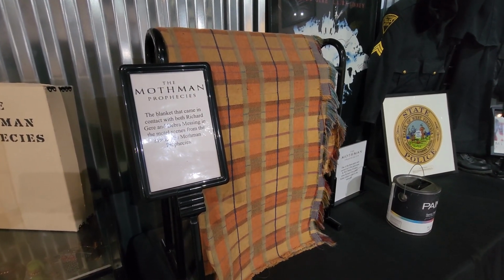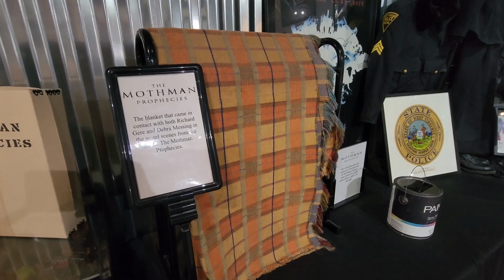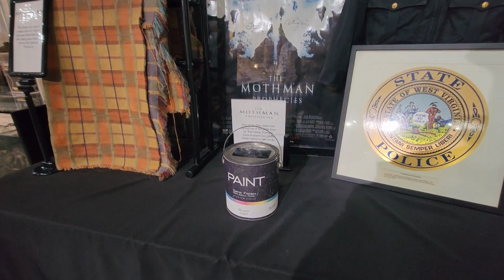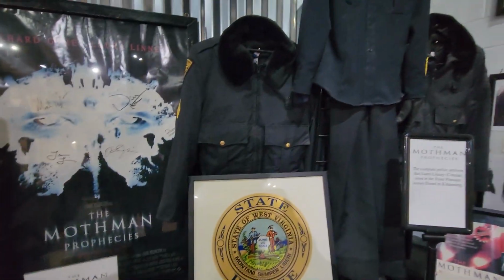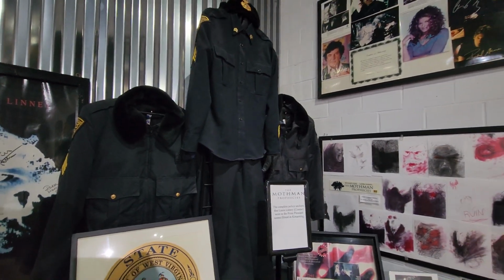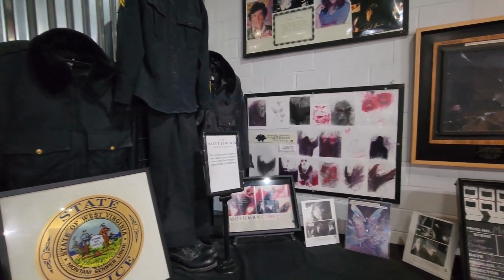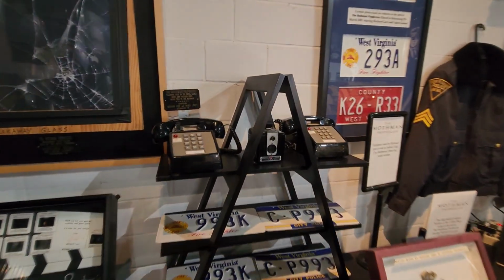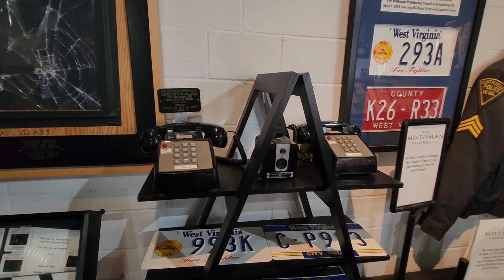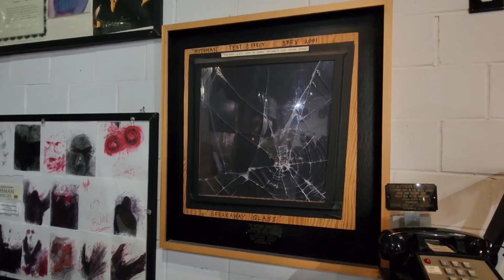Here's a prop from the movie The Mothman Prophecies. And here's some more props, a paint bucket carried on the movie. And here's some uniforms worn by Laura Linney in the movie. Kind of neat actual movie props. There's some glass used in her car crash scene. Breakaway glass. Kind of neat.